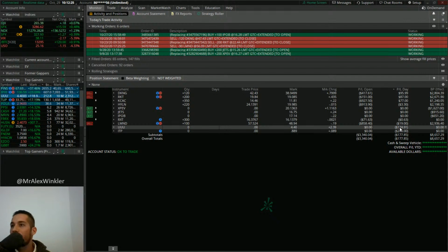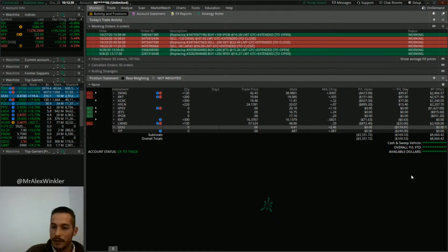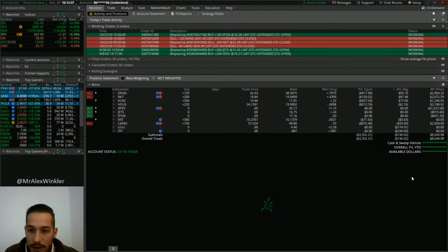I don't think I've ever seen that ridiculous move before. I should have just not traded it. I don't know why I did, but whatever. Yeah, so that stopped me out of the day. I'm down now $400 on the day, which sucks because my swing trades are actually doing all right today. Man, ITP and UUU, both of these tickers I was green on the day. I was up 500 something dollars on the day, and ever since the market opened, I went from 300 to 500 and then negative 170.